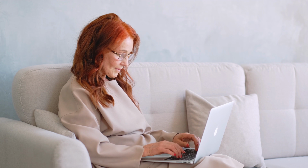What I would do is take advantage of today's technology. I would go online, look at things like Google Maps or whatever. I would look around the area and see what's around that house.